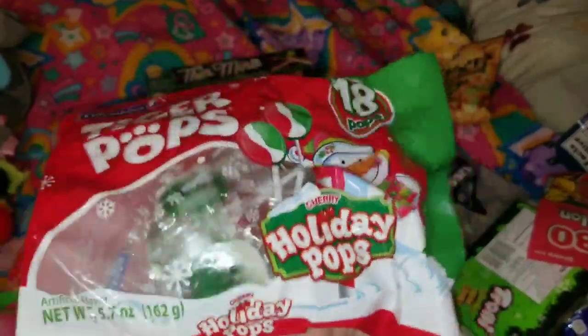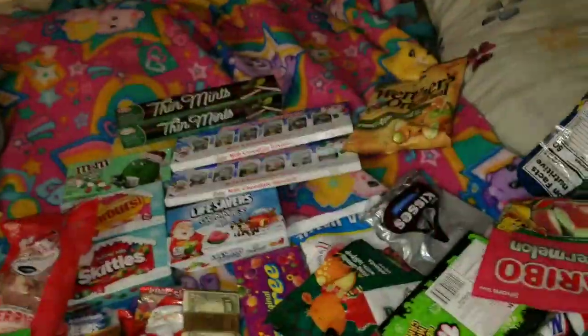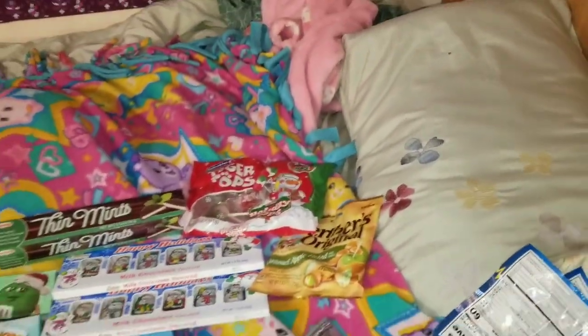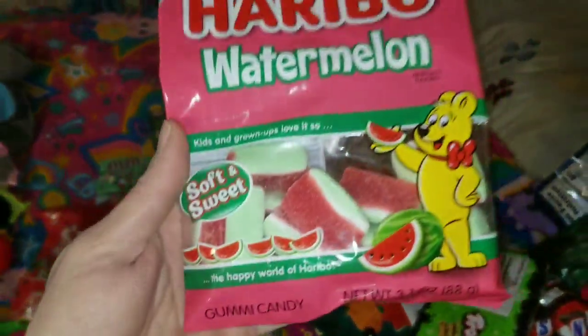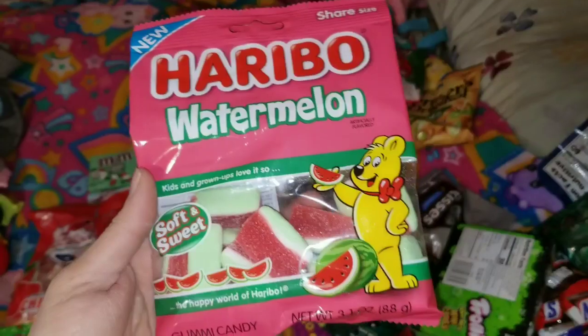Cute. Again, you get 18 in here. And like I said, they're the really cute colors with the green, the white, and the red. So I grabbed a bag of those because those can be individually kind of doled out. And then these are from Haribo. Now, these are new. Never seen these before, so I did grab these.